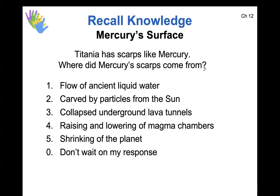Where did Mercury's scarps come from? Oh, I'd love to see if anyone remembers, especially because it might be on the test. I will check chat. Does anyone remember? Where did Mercury's scarps come from? Those are the cliffs on Mercury. I think I erased those slides, but you would have read about it in the book, or if you reviewed the slides.